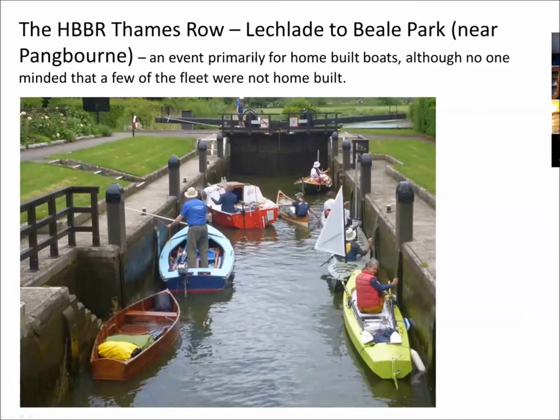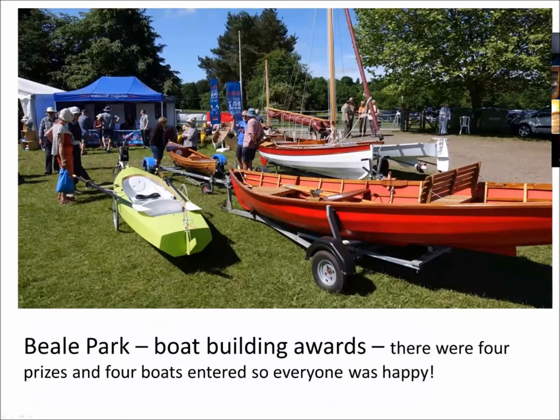And then we got from Lechlade in Gloucestershire down to the Beale Park Boat Show near Reading, and they have this boat building competition, which is of course not happening now because Beale Park's not happening. And we won a prize. There were 4 boats entered in the competition and there were 4 prizes available. So everybody won a prize, which was great. I think we got the technical innovation prize. This beautiful boat got the craftsmanship prize. This little one got some prize, best boat for beginners or something.